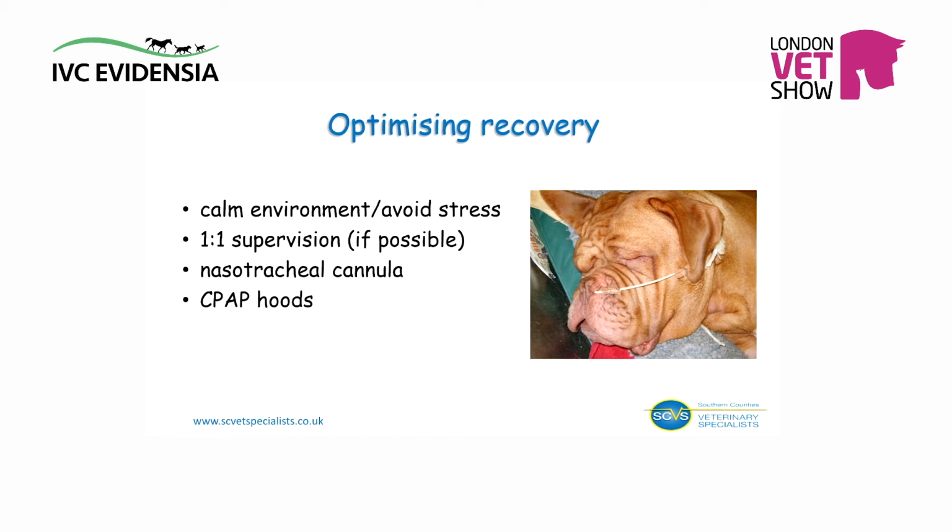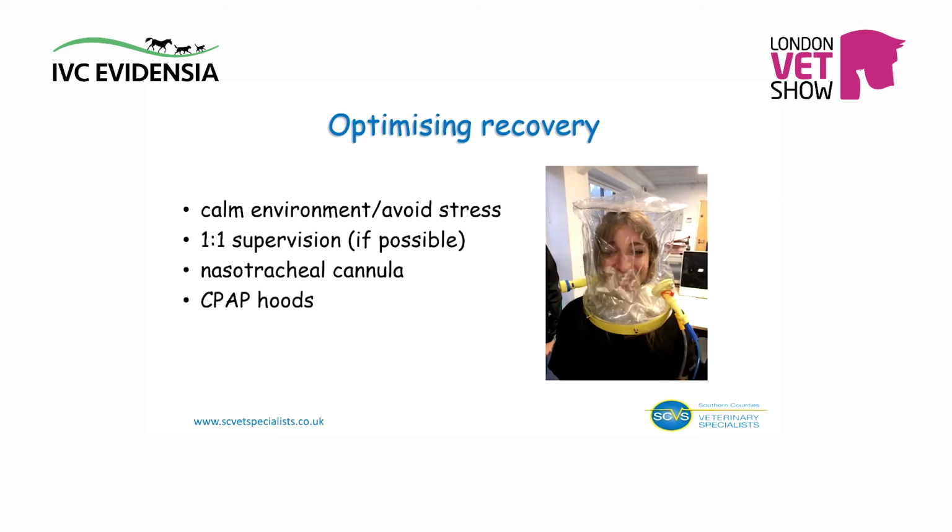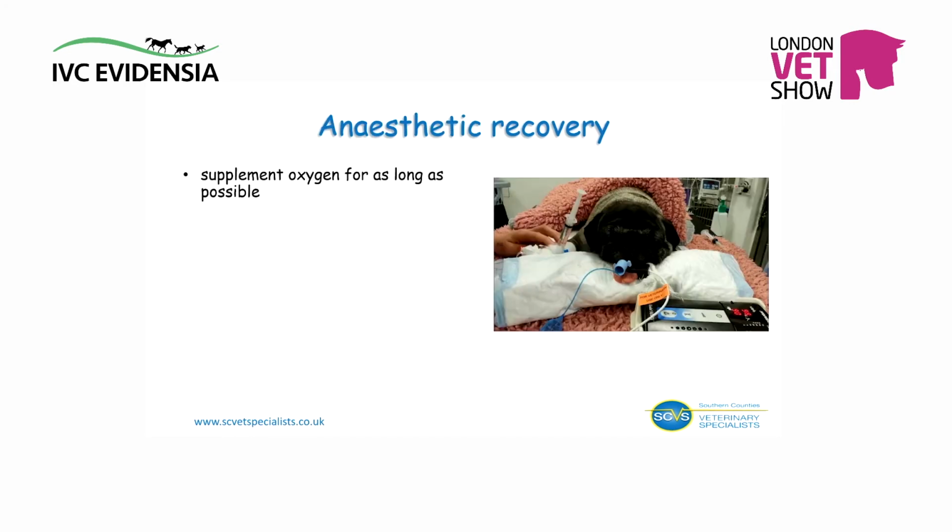I showed you a picture of a CPAP hood before. These are hoods that supply constant pressure into the airway and help maintain it open. And we're also about to start a study on that in our brachycephalic dogs to see if it works. But I didn't have a dog handy. So this is Anna, who's my resident, so I just made her wear the hat, and she said she couldn't breathe in it. So I'm not quite sure how well we're going to do with these dogs, but we'll try it anyway and see how it goes.